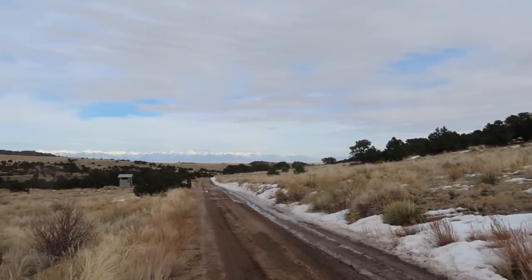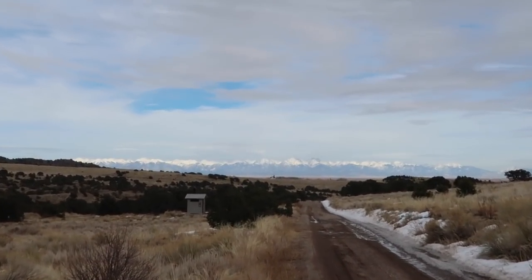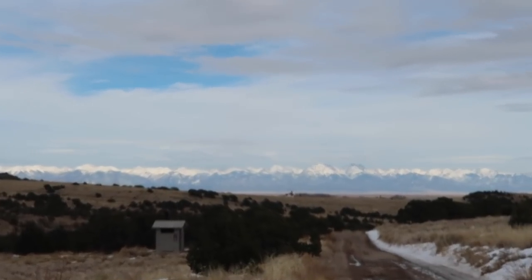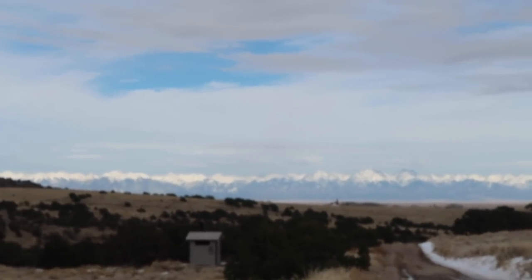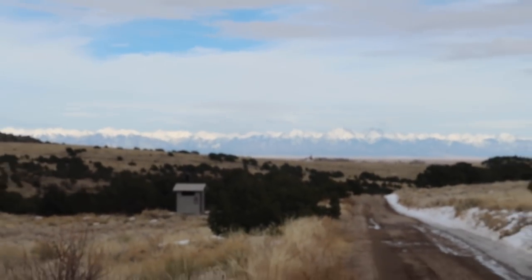Man, check out those mountains over there. Check out how pretty this is. Look at this. Look at those way over there. I don't know if it's focused. It's not really focusing very well.